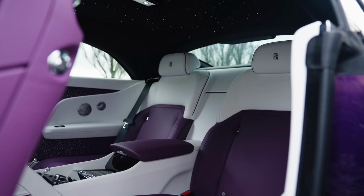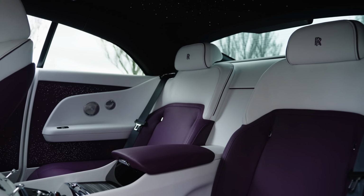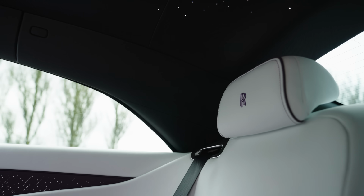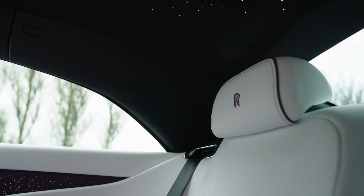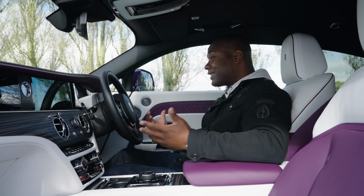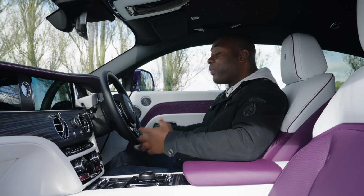If you happen to be a passenger princess, the rear isn't a bad place to take all of this in. There's plenty of space for grown-ups, as long as you don't have the dimensions of a basketball player and you don't mind adjusting the front seats before you crawl into the back. But really, this is a Rolls-Royce, so it's best experienced from the front in these glorious seats, which are palatial.